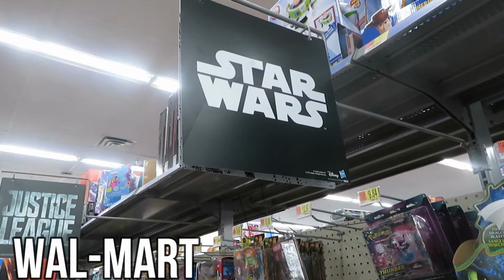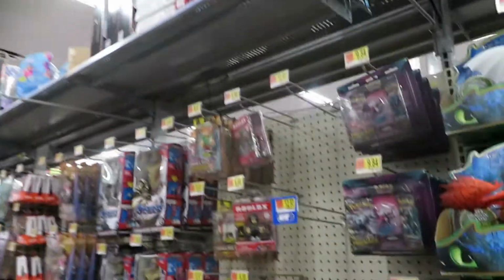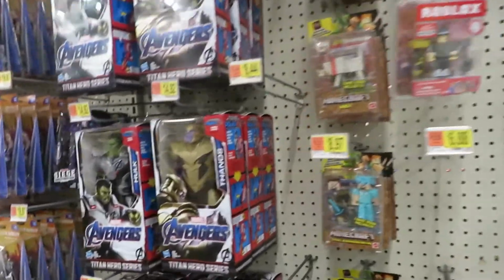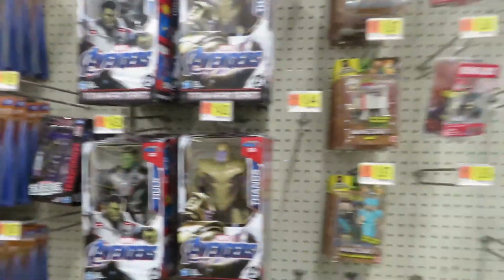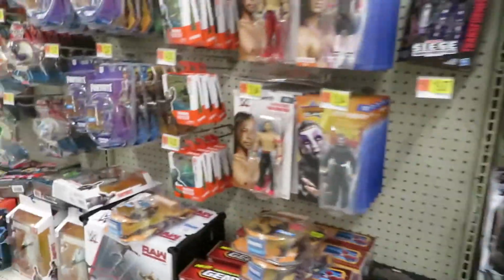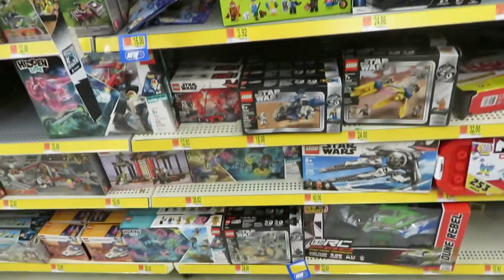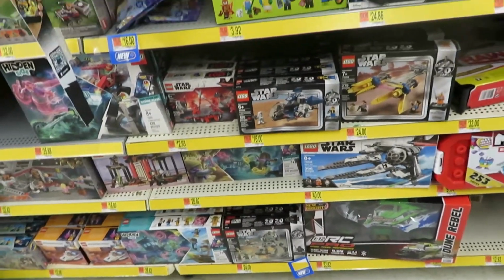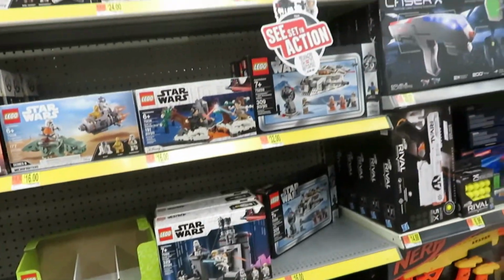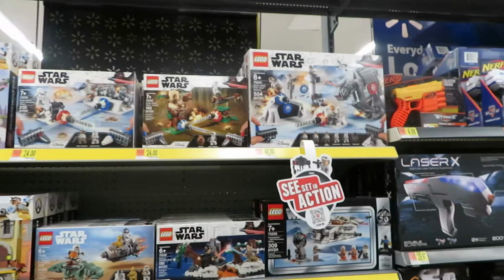They don't have anything for Rise of Skywalker out yet here at Walmart, or at least this particular Walmart. Some of the old merchandise is still on the shelf. Nothing out yet. That's the only Star Wars stuff they got, right out of these Lego sets.